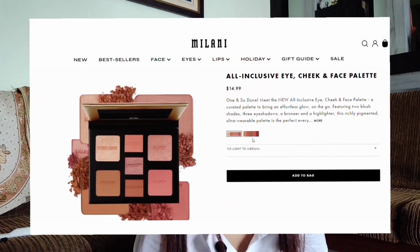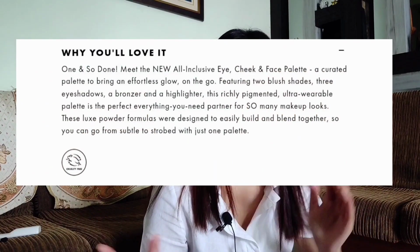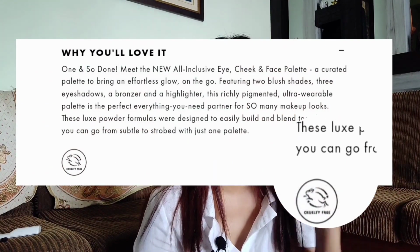If I forgot to mention, this is the volume 110 light to medium. This is the light to medium variant. There is also dark to deep dark or something like that, but I did not see it on Nykaa or on Myntra, so I'm not sure if it's available here. MILANI is also cruelty free. If you care, if you buy this palette, you will have that conscious lifted off of you that this was not tested on animals. Anyway, so let's quickly move on to the review, and at the end of it I'm gonna give you a short conclusion on whether you should buy it or not.